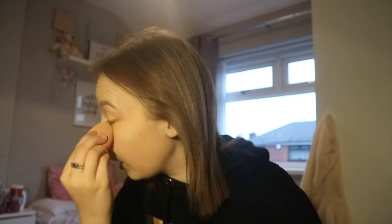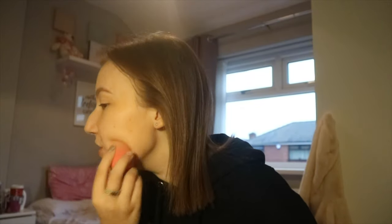And I'm going to get my trusty beauty blender and blend that in. This concealer is so good. It's quite a high coverage, higher than any of my other concealers that I've had before. So that is concealer. I think I'm going to set that. I think I'm going to set it before it doesn't set. I'm always so unorganized when I'm doing makeup.